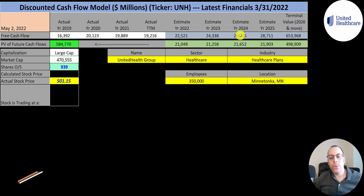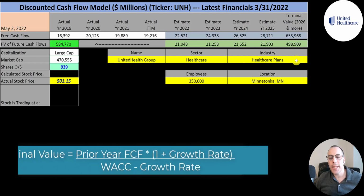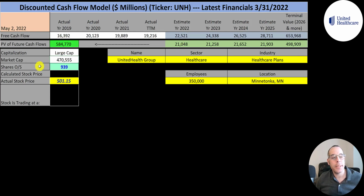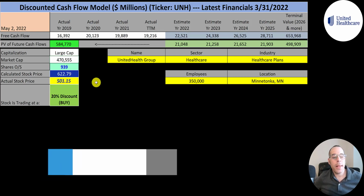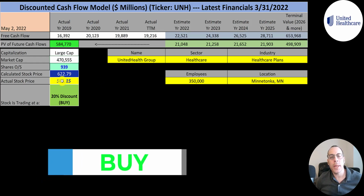We estimated 4 years of future free cash flows. We also estimated a terminal value, which is all cash flows past year 4, that's $654 billion. We discounted those numbers back to today using the weighted average cost of capital. We get a value of the company of $585 billion. We divide that by 939 million shares. And we get a calculated stock price of $623. They're trading at $501, so they're trading at a 20% discount. It's a buy according to the model.